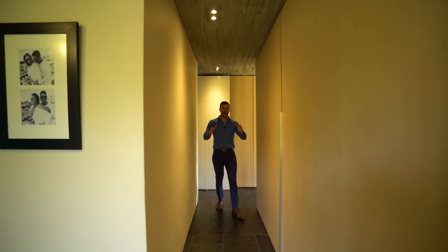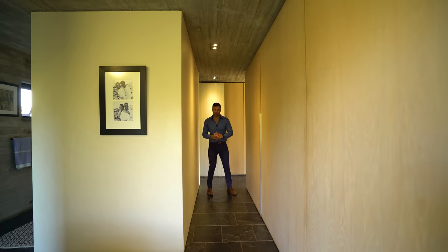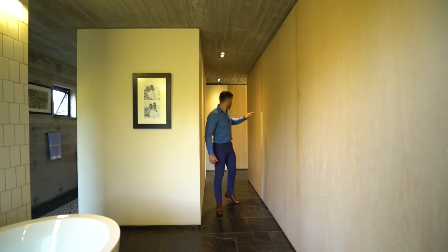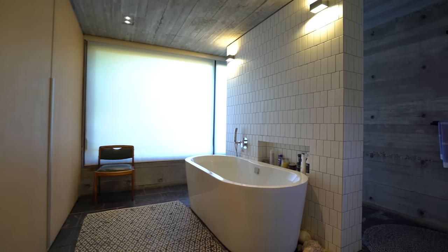And here we are, finally, the master suite. We're gonna start with the bathroom since this is the first place you see as you open that door. You've got cupboard space running the length of the bathroom as well as almost the length of the bedroom. A very, very large amount of cupboards. So if you've got an assortment of really cool handbags, shoes, or clothing, this home again ticks that box.